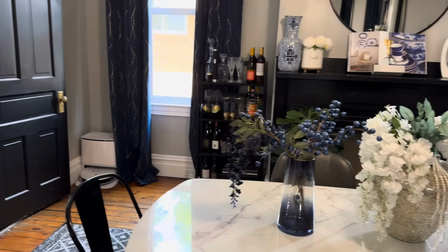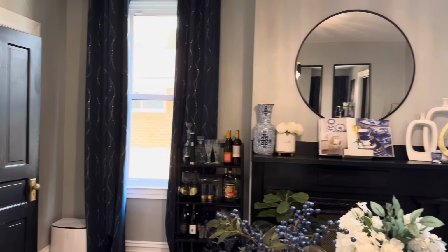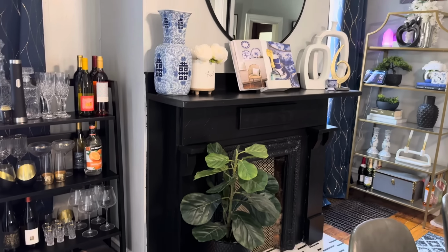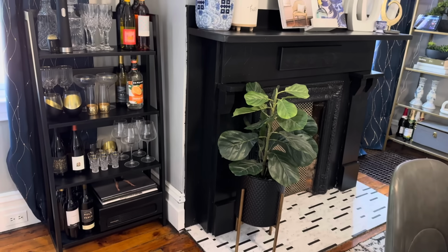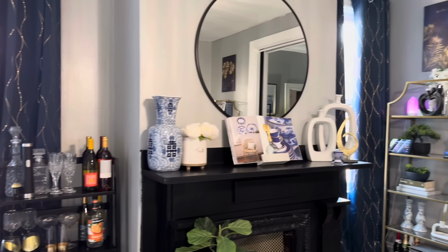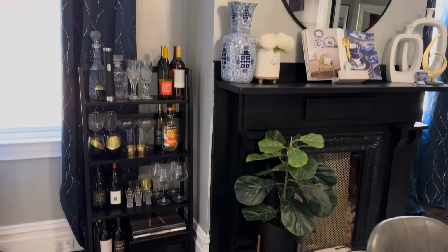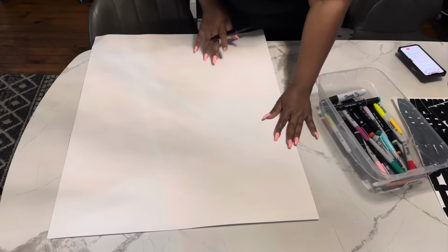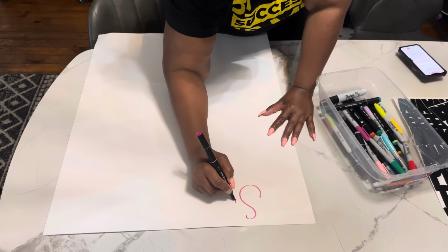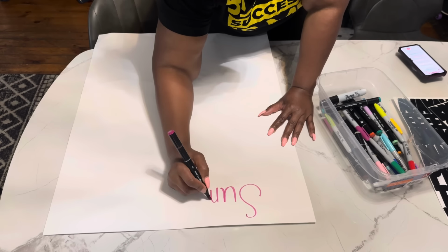I also like black and gold. Those are like my colors. Blue, white, black, and gold. Those are my colors throughout my home. And then, of course, there are some pops of gray in there as well. But yeah, I'm loving it. Now, I do want to show y'all this just to give y'all some inspiration if you haven't done so already. I am doing a Pinterest-inspired summer schedule for the kids, which they are loving.